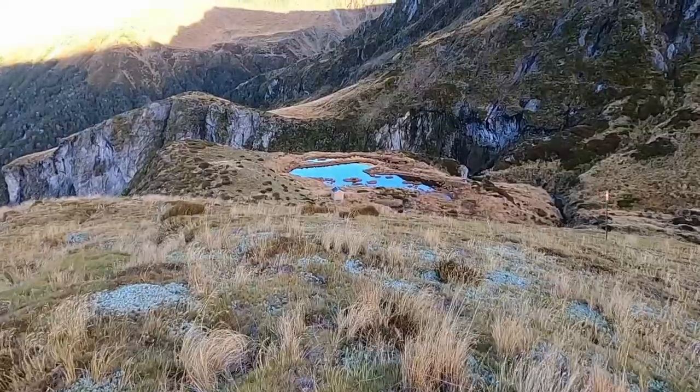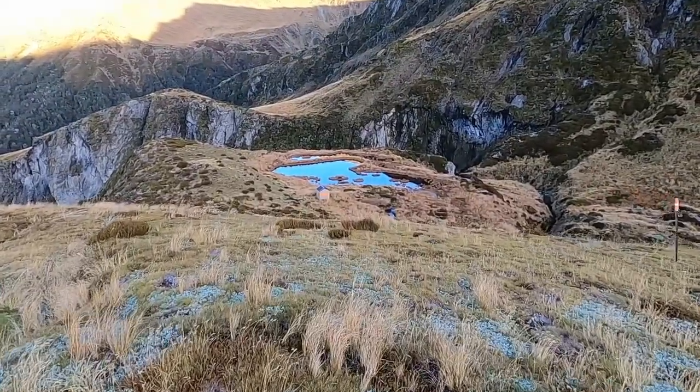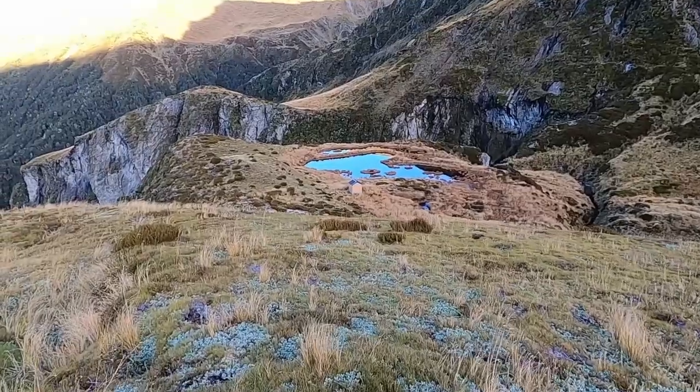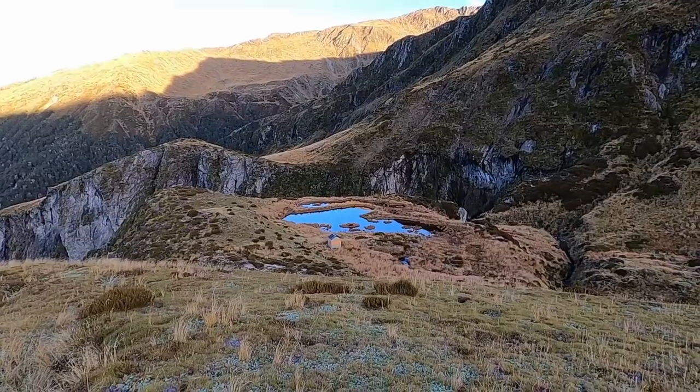Making my way down towards the biv. There it is. Look at that beautiful tarn, and a wee biv just next to it. Awesome.